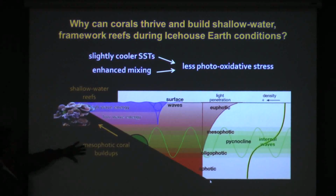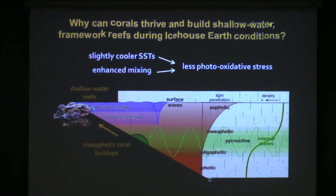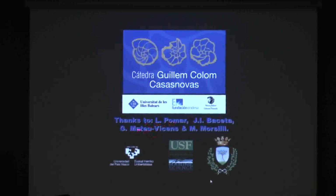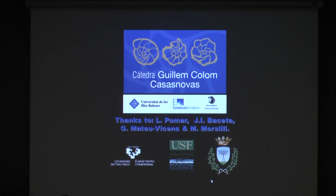I mean, we still have plenty of mesophotic coral buildups today, but we also see the very fast accreting shallow water buildups in the late Neogene to Quaternary. And as I said, this is a group of Luis Pomar and Guillaume Mateo Vicens, who are from Mallorca. Basetta and Marcella Morsili are from Italy, and we've been, like I said, developing this over the past almost 10 years.